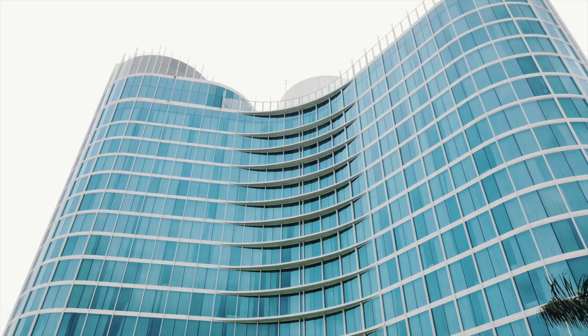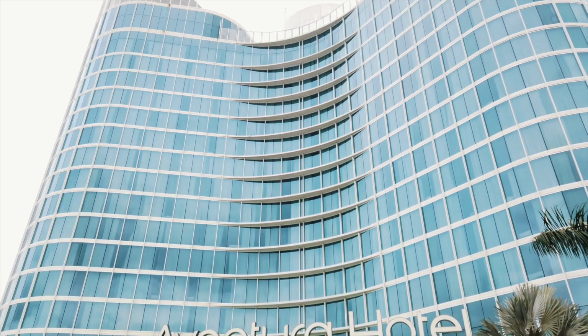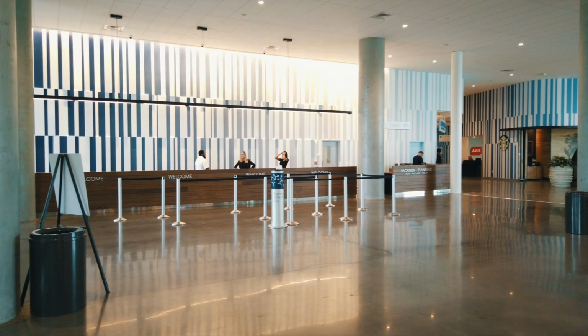Coming in at number 3, we have the Aventura Resort. Now, this is the newest resort that opened right across from the Cabana Bay. The reason why this is number 3 is that when I went there, it is very modern. It has a really sleek look to it. It has a great glass exterior. However, it just did not really pop to me when I went through the lobby.